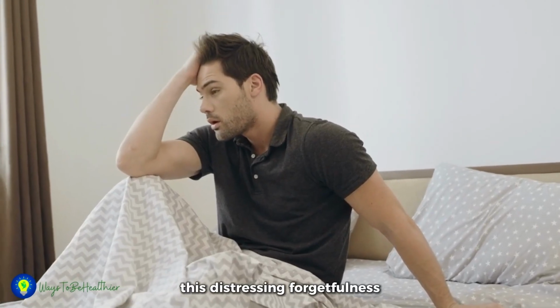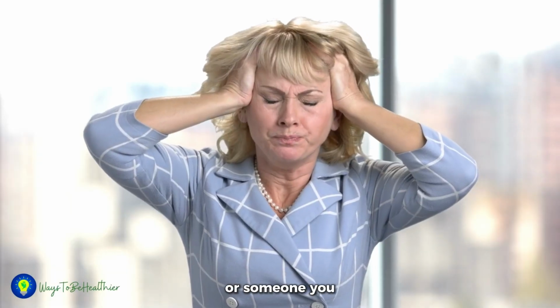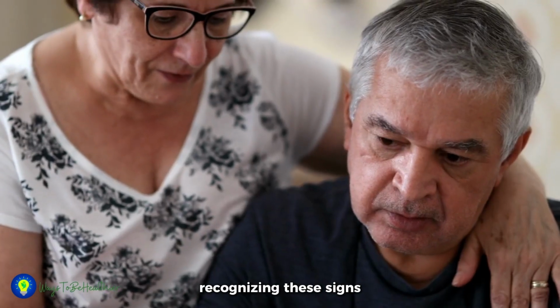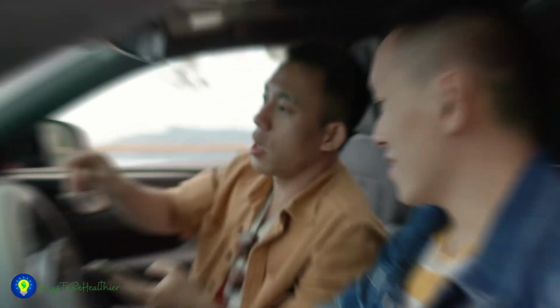This distressing forgetfulness can really impact daily life. So if you or someone you know is experiencing these lapses, it's important to address them early. Recognizing these signs can lead to interventions that may slow cognitive decline.